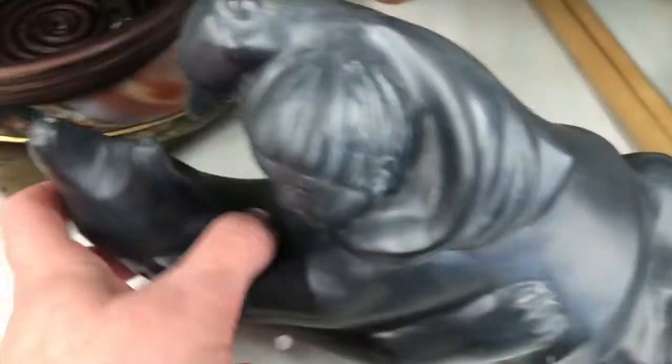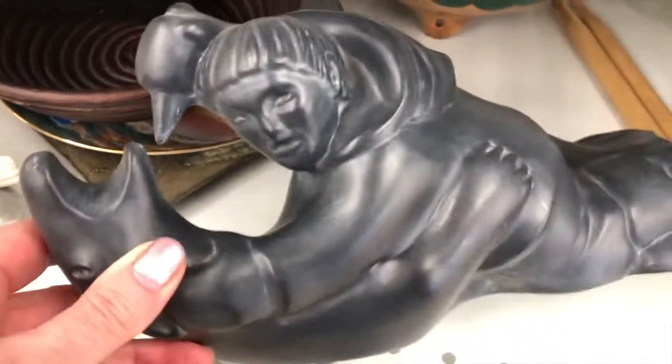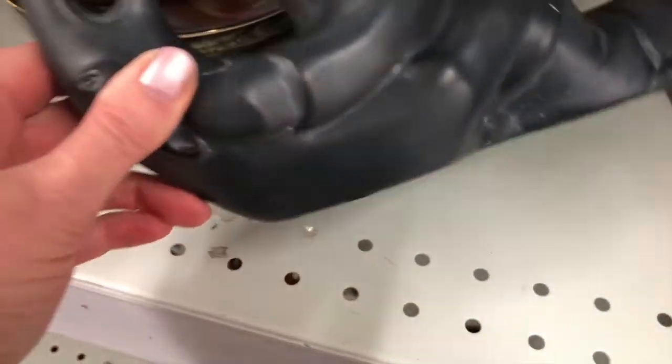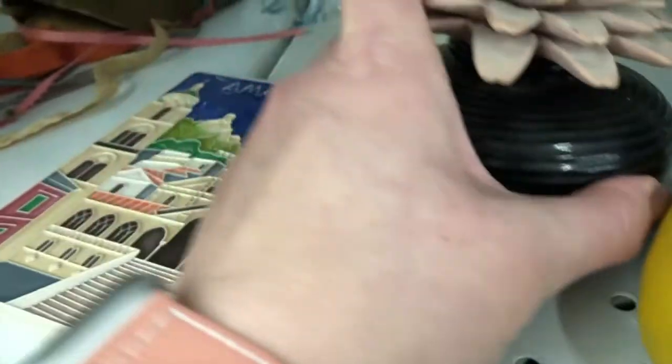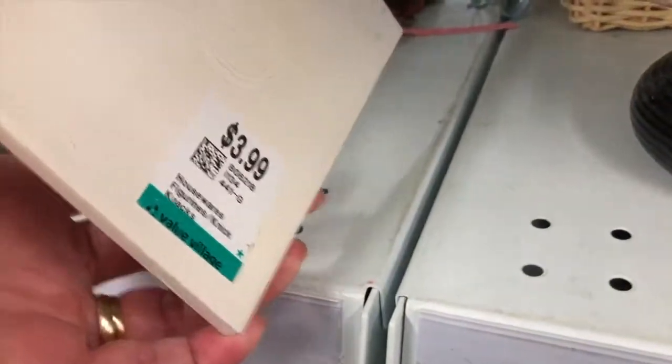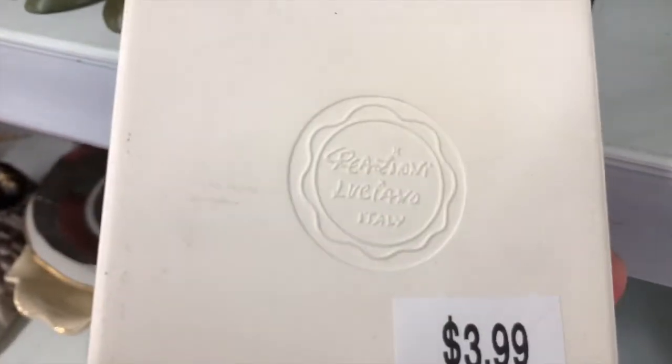And then these were very interesting. Those were soap carvings. Look like a seal and maybe an Eskimo for $7.99. And they actually had two of them, so there's a pair. But they were super heavy, so to ship those out would be crazy. That was really pretty. And this was a nice tile from Italy. Very, very pretty for $3.99. And just some more plates and knickknacks.